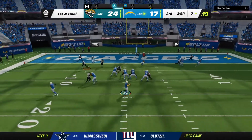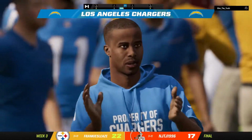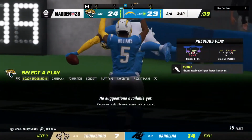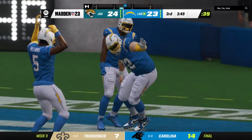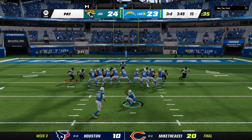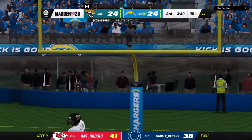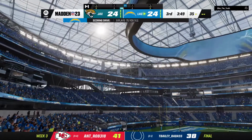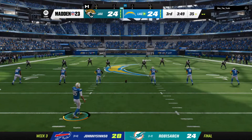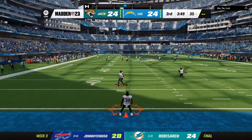Here's Jackson. Touchdown, Chargers. Trey McKinnon, his first touchdown here of the new campaign. And the Chargers are an extra point away from drawing level. Hopkins with the extra point, and that will tie us at 24. So all square here in this 3rd quarter as the kick's away.